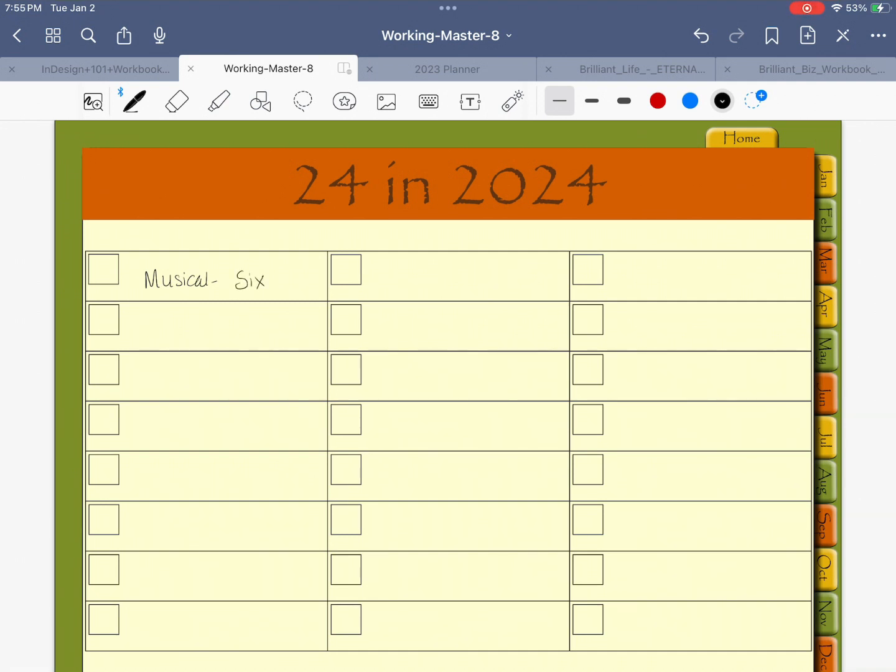I'm going to see the musical Six in April, and I'm super excited that it's coming to my town. I'm going to do some gardening. I'm going to put in things here like challenges for my business, challenges in my personal life, and then fun things that I want to be sure I get to do. Here, I'm writing something in, and as I go, I'm going to notice that I'm running out of space. I just haven't done it quite right.